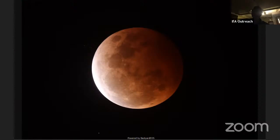All right, we're going to be emerging from totality here in a minute. So we'll slowly start to see portions of the moon brightening up. What a beautiful copper color we see from the camera view. When I go and look at it naked eye, I can see that it's reddish, but it's not quite as brilliant as it is in the telescopic view.